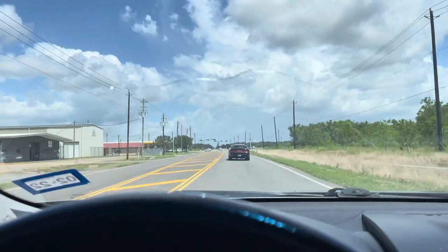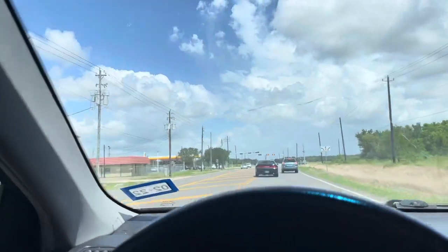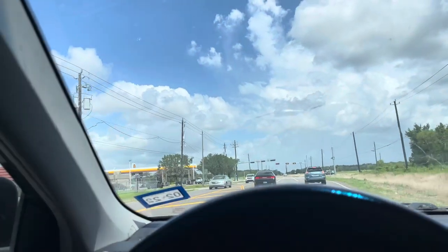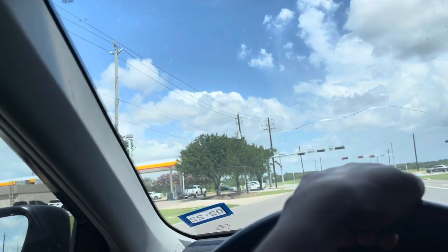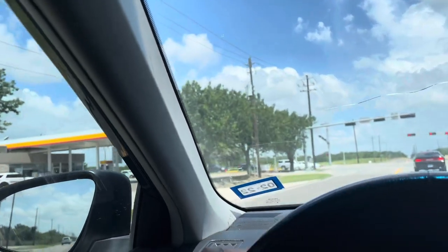All right, so we're going to stop at the Shell gas station and get some gas, some snacks, and then we'll be on our way.